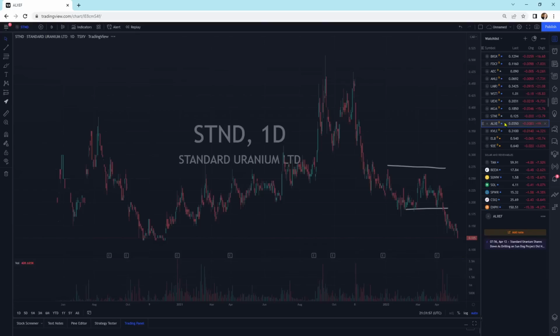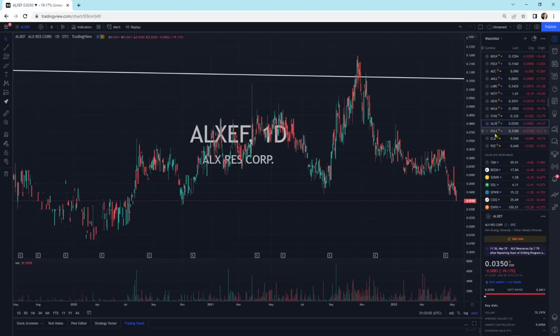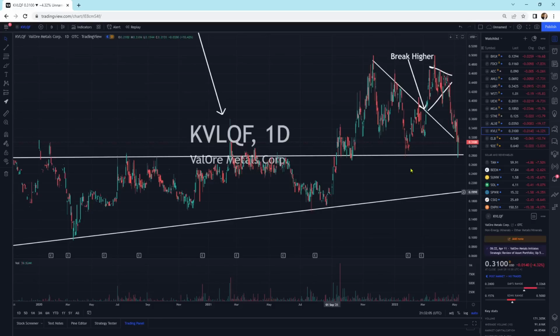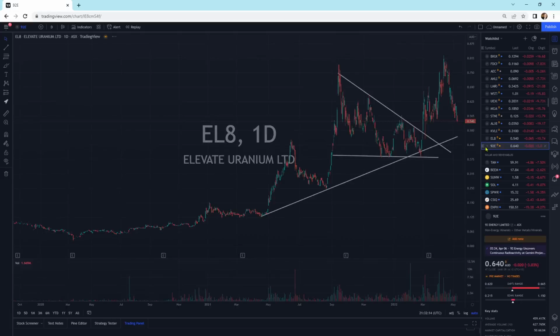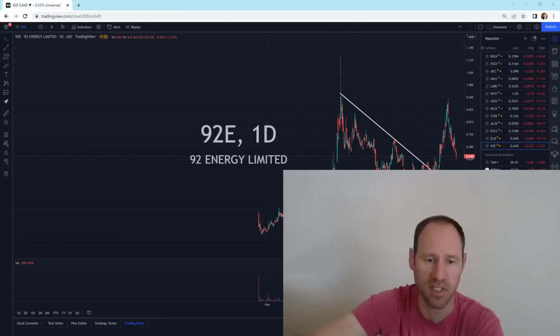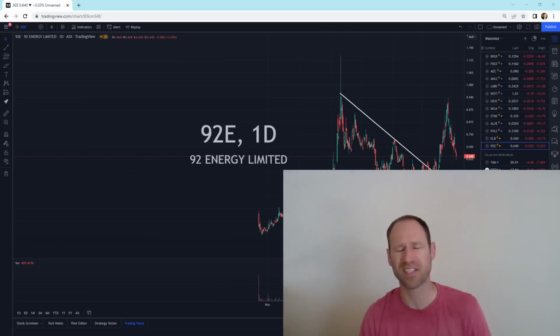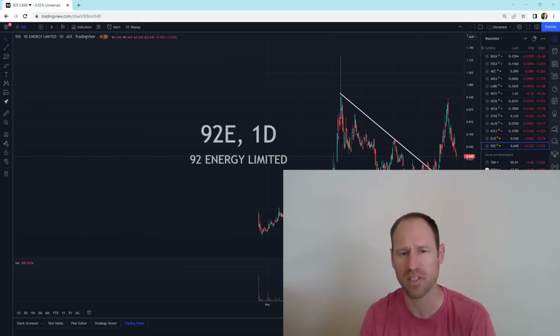ALXEF selling off today, down 19%, coming on back. We've got Valor Metals right at support. We'll see if this support line holds. Elevate Uranium, another one that's still looking okay above support. And then 92E is also above the support lines, still looking good. But overall, guys, the uranium sector got hit pretty hard, just like the rest of the market. Uranium's obviously one of the most volatile commodities or sectors, but that's how you get the biggest returns. It's got to be the most volatile.